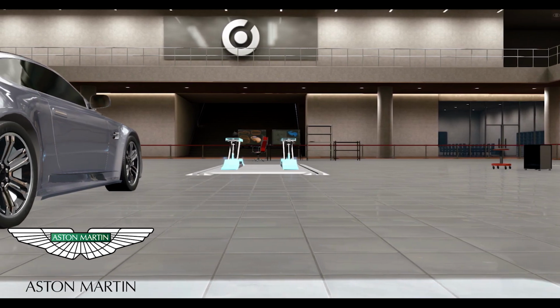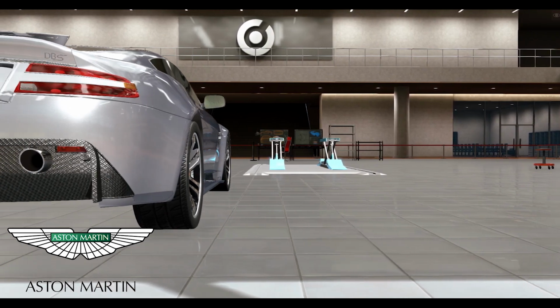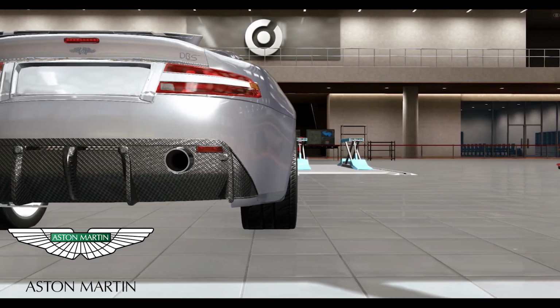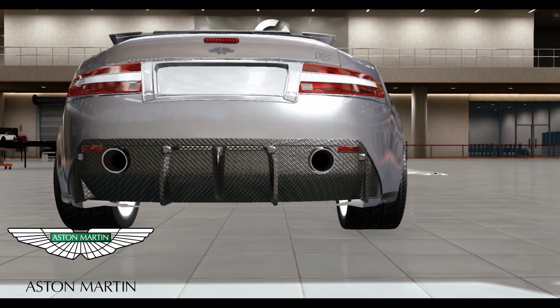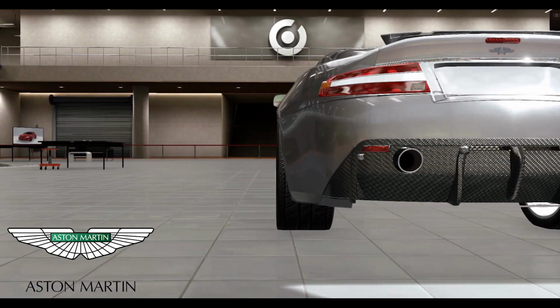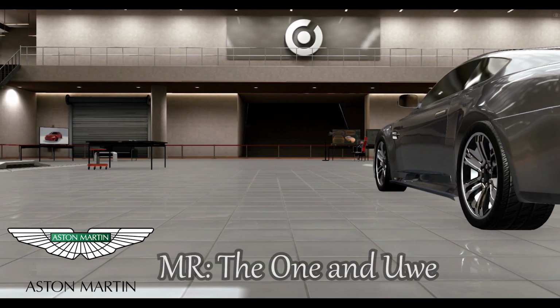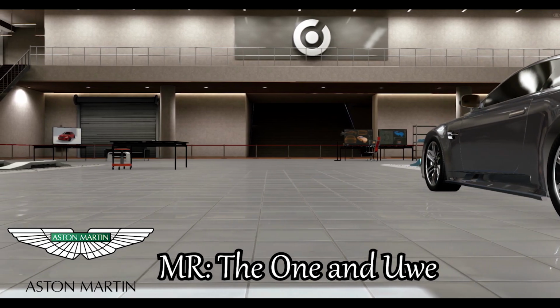I love the DBS so much. It's expensive, it's luxury, it's fast, it's absolutely spot on. And to see this thing in Automation is absolutely mind-blowing, absolutely nice work. And this amazing vehicle was actually made by our dearest friend, Mr. The One and Yui. What a brilliant job he did.